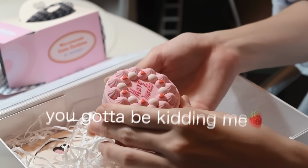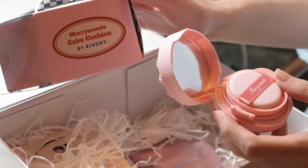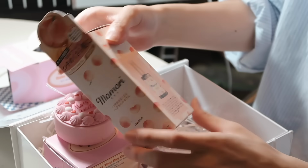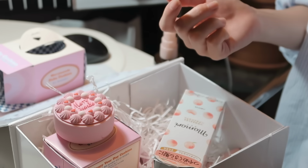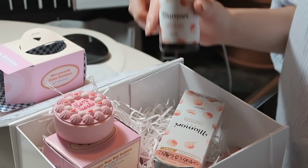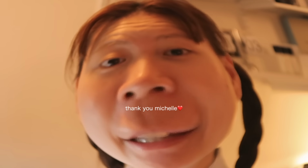You gotta be kidding me. What is the brand? Marimond cake cushion. Momori? Yeah, Momori. Yep, it's a hair oil. Wow, it smells like peach. Mm. Oh, here. And a lipstick from Petty Petta. Thank you, Michelle.